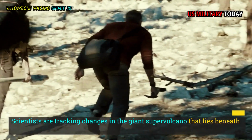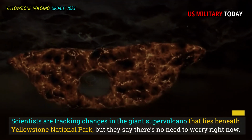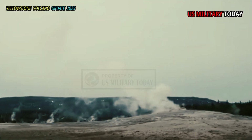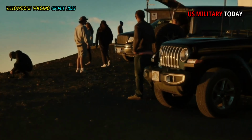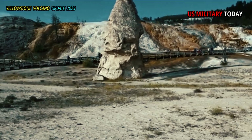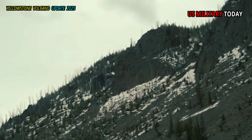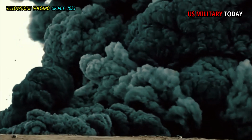Scientists are tracking changes in the giant supervolcano that lies beneath Yellowstone National Park, but they say there's no need to worry right now. The western portion of the Yellowstone caldera is shrinking, said Ninfa Bennington, a volcanologist with the U.S. Geological Survey. The caldera is a large volcanic crater left over from Yellowstone's last major eruption.